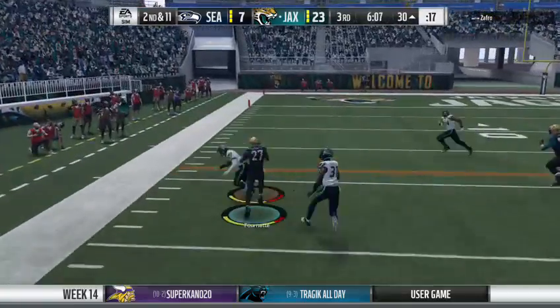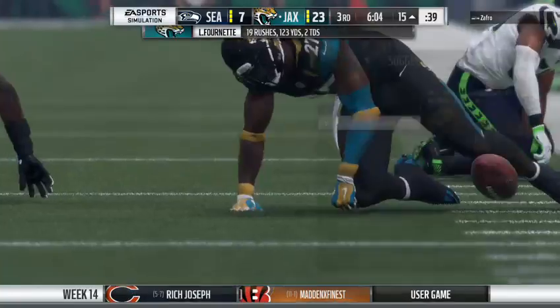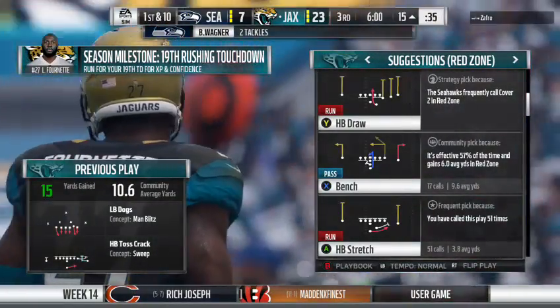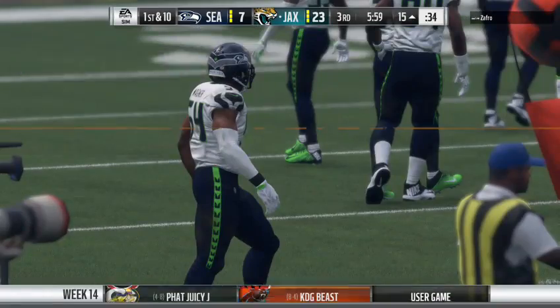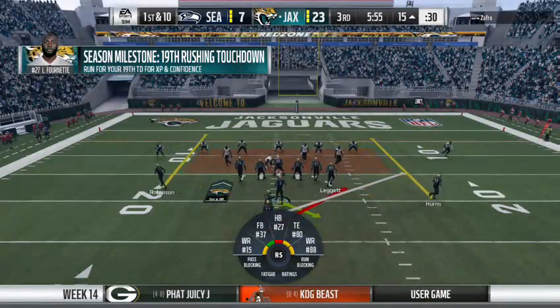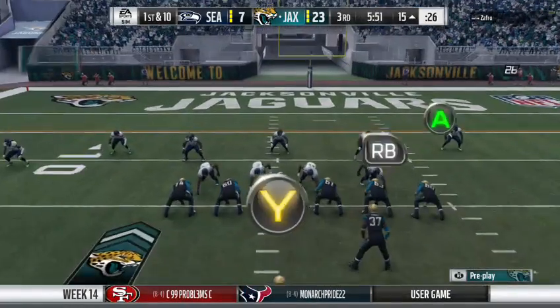Toss it to Fournette. And taking it to the 15-yard line before he's brought down. That one a pickup of 15 for Jacksonville. But there's a reason he was the first running back taken. You saw the ability there, the ability to be physical and get downhill. And how about him breaking off a nice game there?